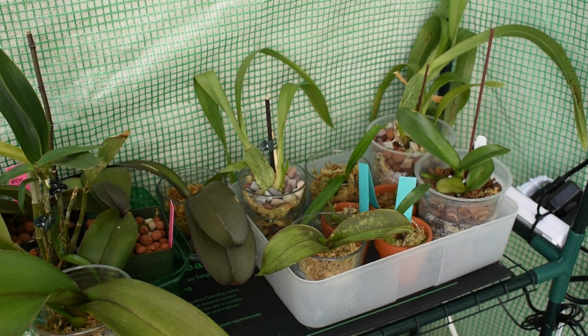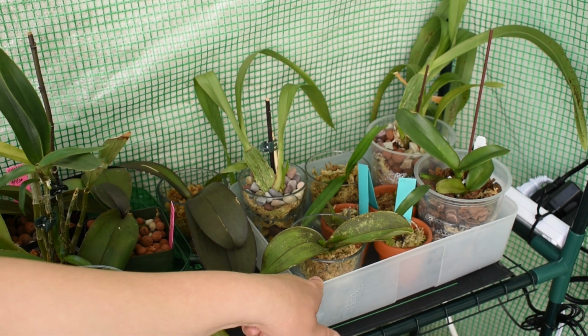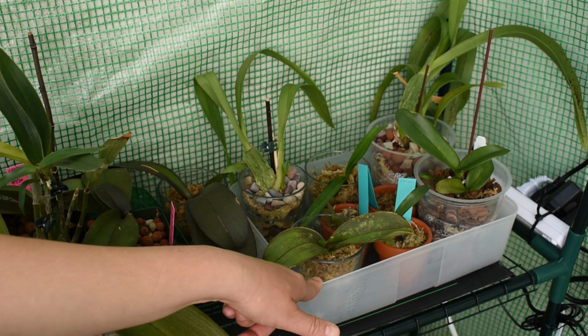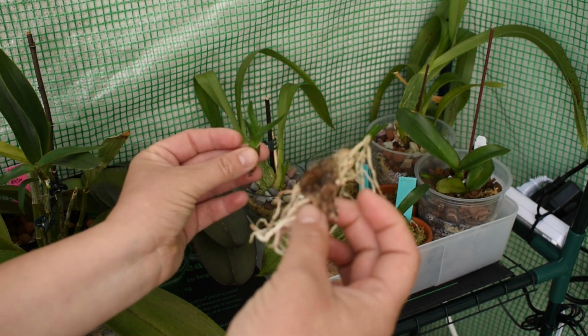While I'm at it, I'm going to give you a quick update on these orchids here. If you remember going back to snail infestation part 1, these are the ones that I found the first snails on, and I treated them right away. The following day I went and cleaned my greenhouse, but I did lose one of the orchids. Unfortunately, I couldn't save it. If you remember, it's this one here.